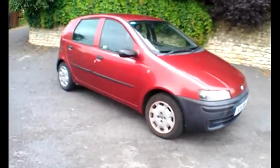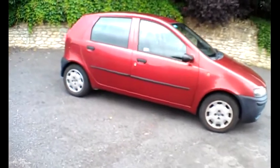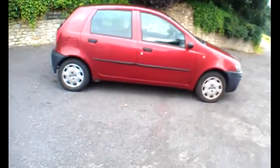My name's Neil. I'm the proprietor of Bathcars, and today's car is the Fiat Punto 1.2 5-door in metallic red. 66,000 miles or so on this one. Not a lot of mileage at all. Yeah, 66,953 is the miles.